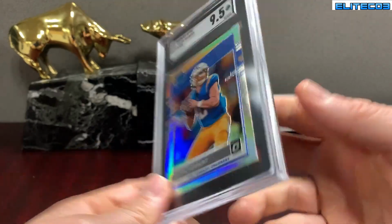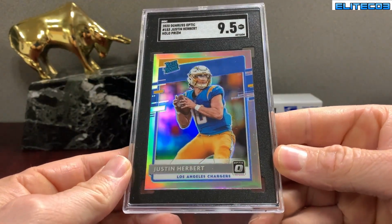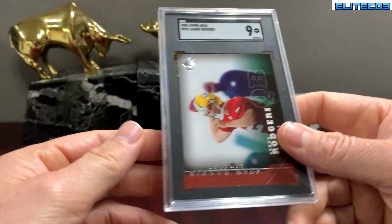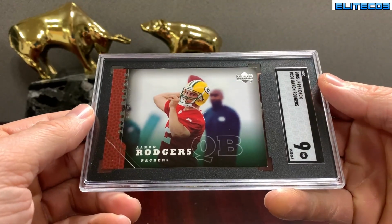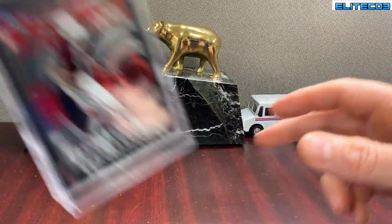Optic Holo Herbert in a 9.5. That one's just barely off-centered. It's a nice copy. It's not perfect. Star Rookie Rogers in a 9. There's the other view of that one. Neat card. I think it's undervalued too.